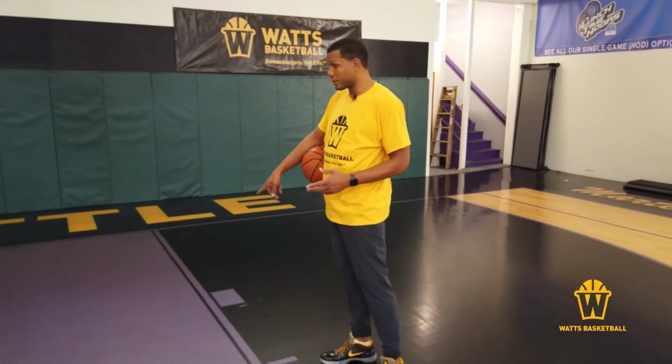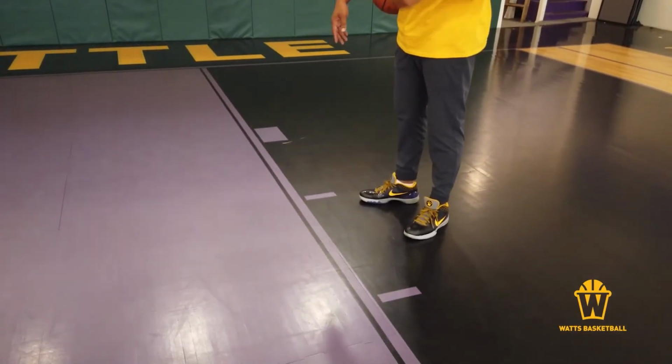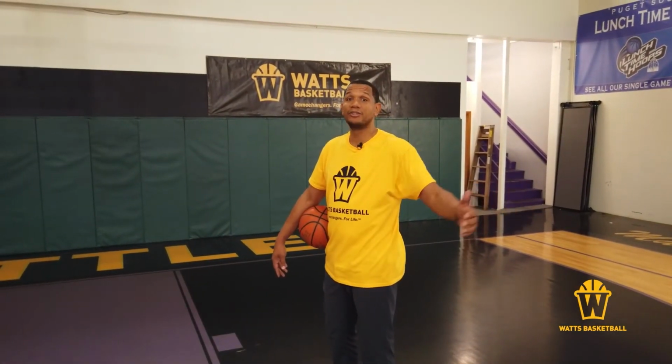From this level, we're gonna make 10. From this level, we're gonna make 10. From this level, we're gonna make 10. And from this level, we're gonna make 10. But the important part of it is I'm gonna shoot it the same way that I would shoot my three-pointer. I'm not gonna shoot it like I'm shooting a little close-in shot. I'm gonna elevate and shoot the basketball like I would anywhere on the floor.